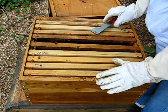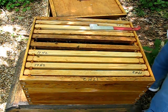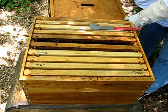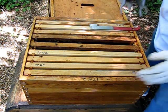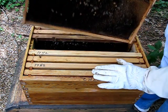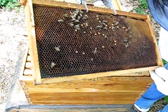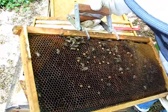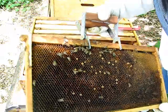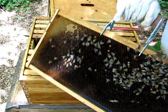I think I will use a gripper on this one, because it is just a bit full near the top. Again, I didn't bring my smoker out, so I just don't want to give the girls a reason to hate me. Looking for eggs, looking for a queen. I would expect her to be on the other side, but sometimes they move around when the hive gets opened.